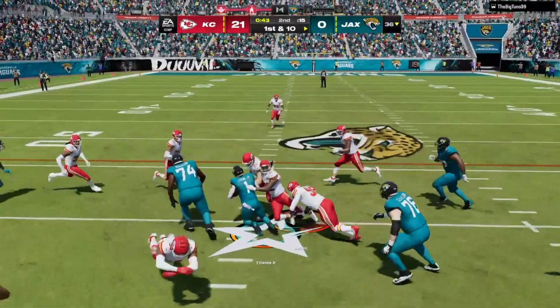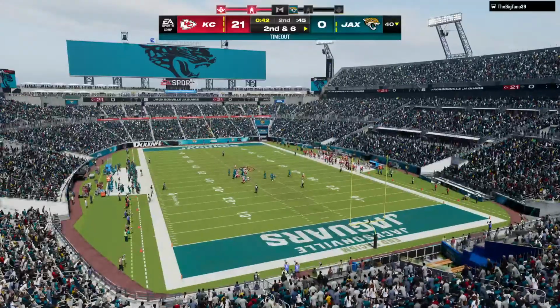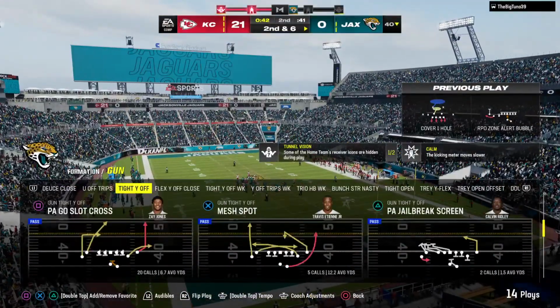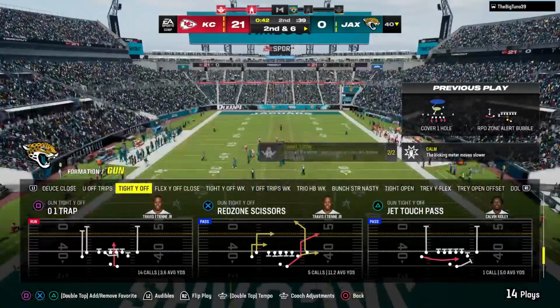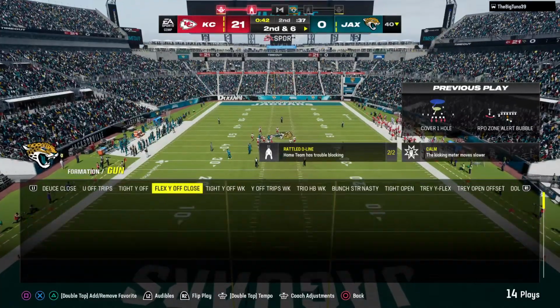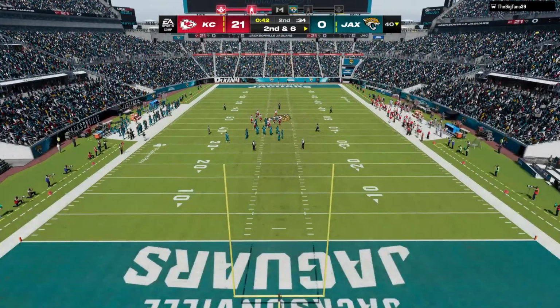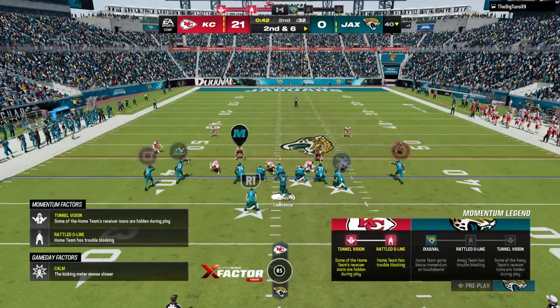Straight ahead, Etienne. And he works his way forward to pick up 4 yards there. Second down. The Jaguars going to go ahead and use their first timeout as they'll stop it with just over 40 seconds to go in the first half. Second down and 6 now.